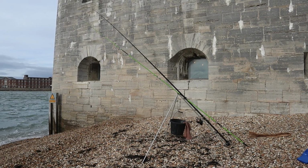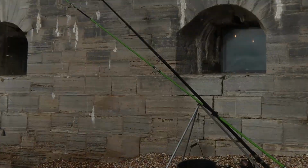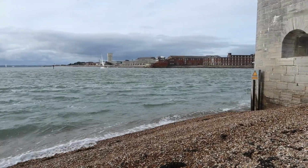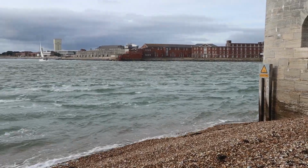But I've got my times wrong. Apparently this match starts at 10:30, not 10 o'clock. But look at this blooming tide. I don't even know if I'm going to be able to get anything out there. It's coming in quick.